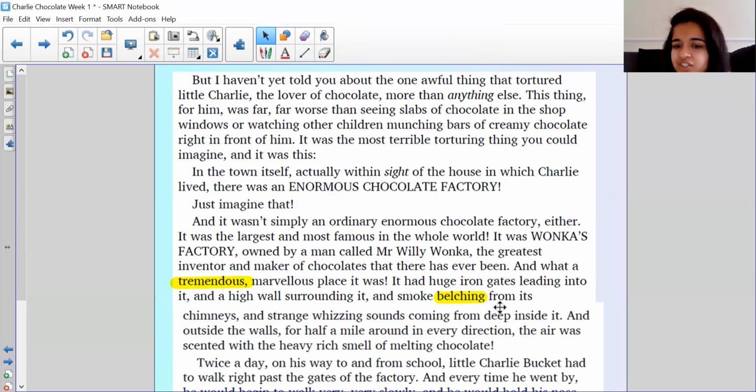And smoke belching from its chimneys. Now, I know we've heard of the word belch before, and it does mean to burp, okay? But in this case, smoke doesn't burp from the chimneys. Smoke is just coming out in large amounts. So that's what belching means over here. It's coming out in large amounts.